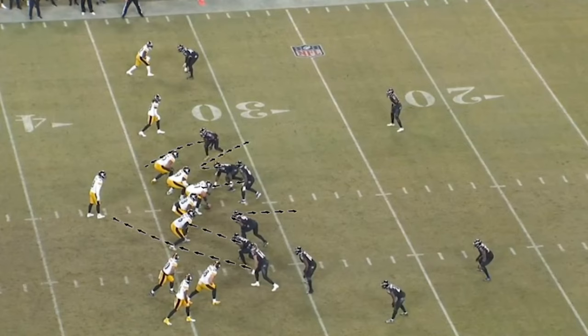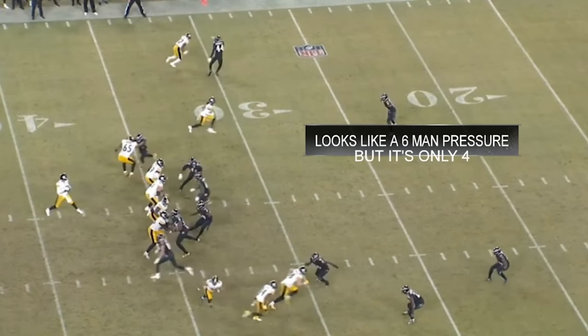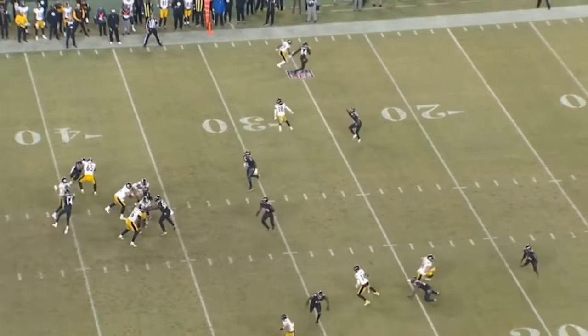Then you got maybe Bowser up top. I think both of them got on gold shoes, so I'm getting Bowser and Houston kind of confused. But I like this simulated pressure. It confused the guards. It confused the O-line. And now Kyle's coming free. It looks like a six-man pressure, but it's only four because you got those two guys dropping out. Kyle got a free lick.